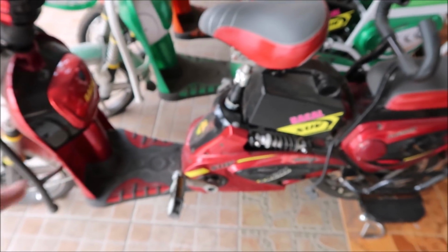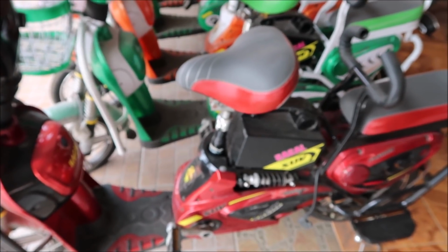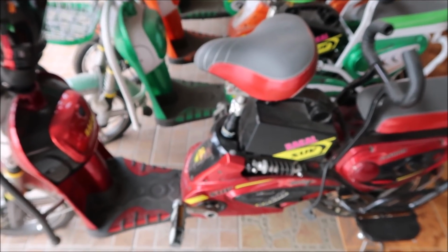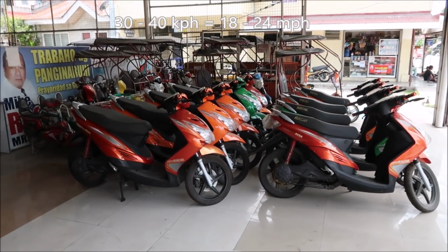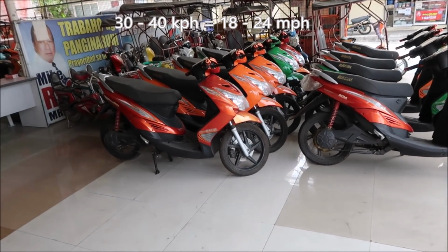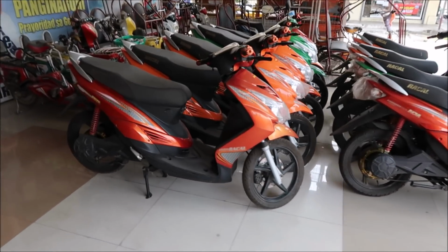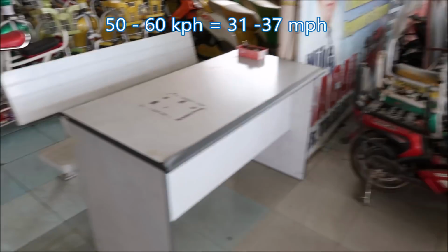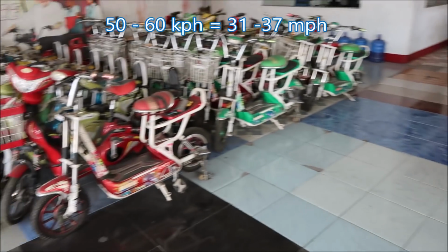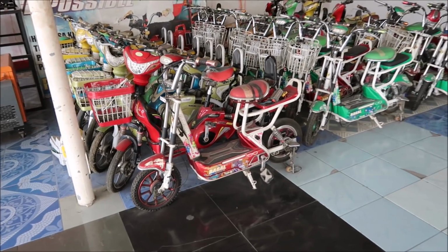And, well, how fast will this go? 30 to 40 kilometers an hour. It'll go 30 to 40 kilometers an hour. Well, how fast will the scooters go? 50 to 60. They'll go, wow, that's pretty fast for electric, 50 to 60. And I think the ones over here are pretty much the same. We got quite a few of these here.